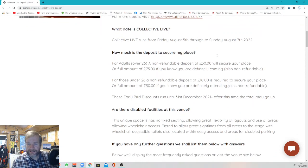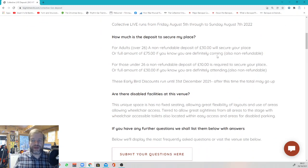I'll just quickly zoom in so you can read this, and I just want to explain a couple of things. What we're doing at the moment is a deposit of £30. You'll have to work out what that is in US dollars; it'll work out the correct amount on current exchange rates. So £30 will secure your place. If you want to pay in advance on an early bird rate, that's £75 if you know you're definitely coming.